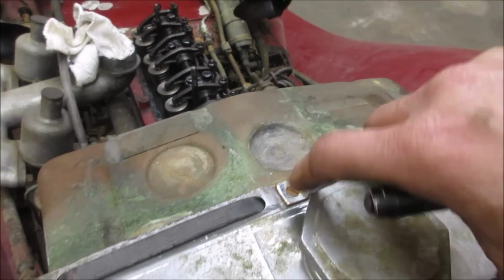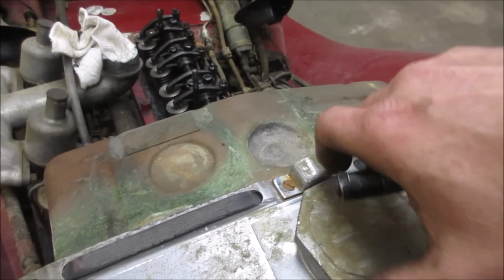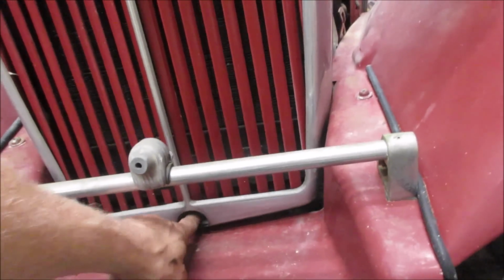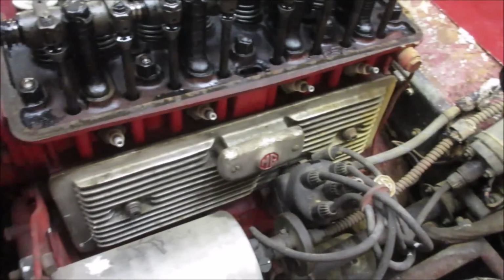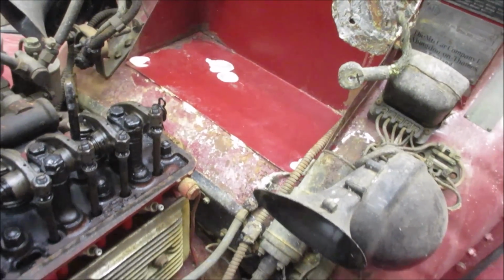Let's go get the plugs out of it, and we'll shoot some oil down the cylinders. I don't know if we have the bar to be able to turn it by hand. My guess is all the starter stuff had all that corrosion all over it. I have a feeling we have a bunch of wiring issues.